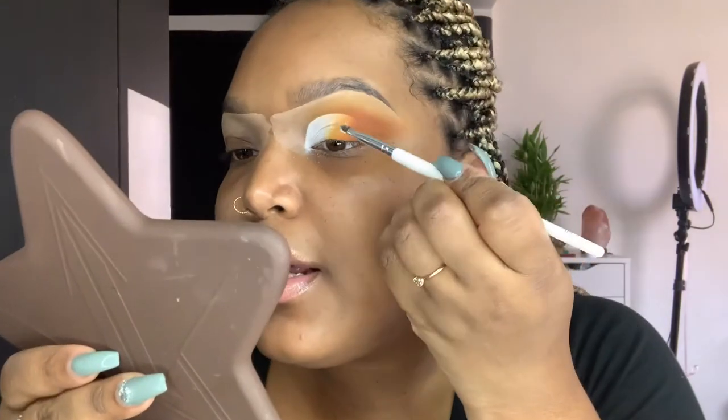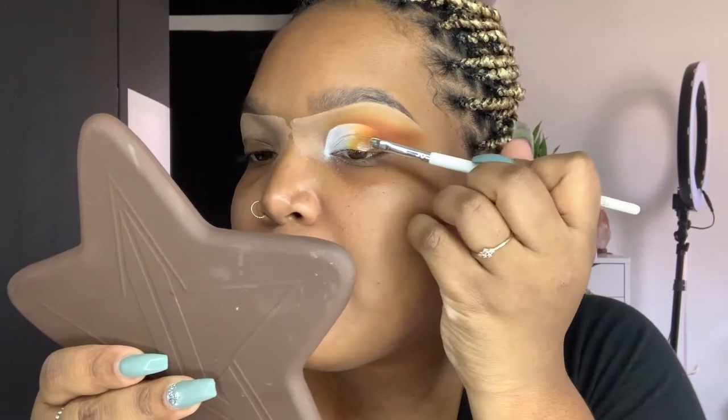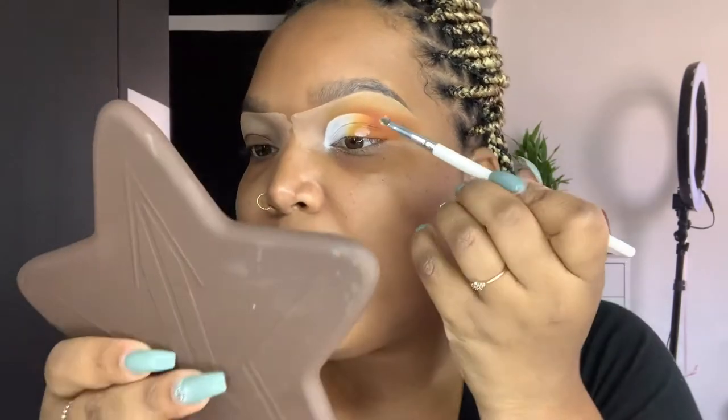I'm thinking of putting it more towards the outer corner, but I don't want it to be like a wing, so I'm probably, I don't know, we're gonna wing it. See what I did there? Okay, so I'm gonna go in with one of my e.l.f. concealer brushes, these little tiny ones right here. I'm gonna take some of my NYX glitter primer, and I think I'm gonna put some right here where that yellow and that orange meet.